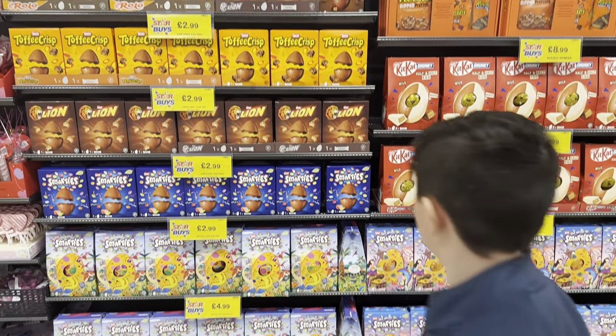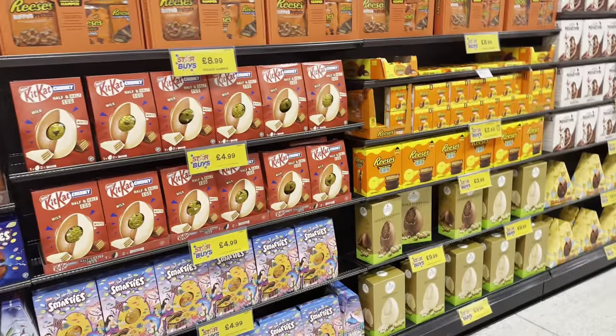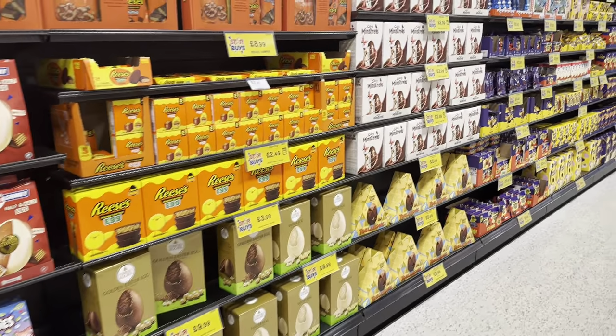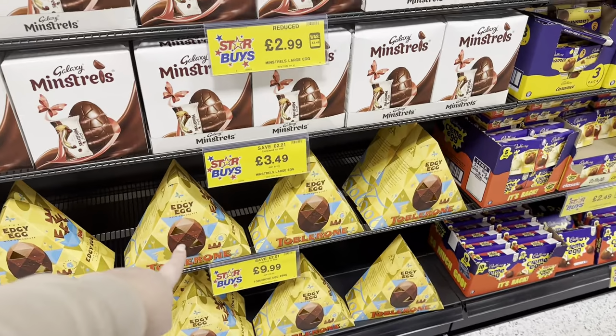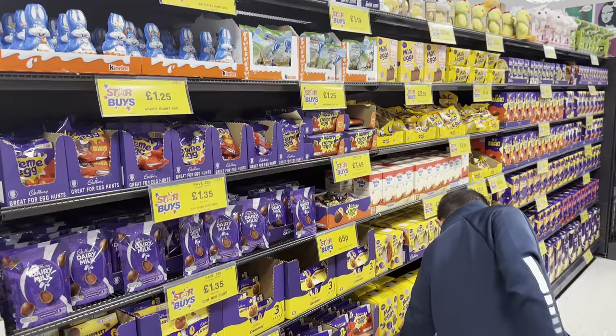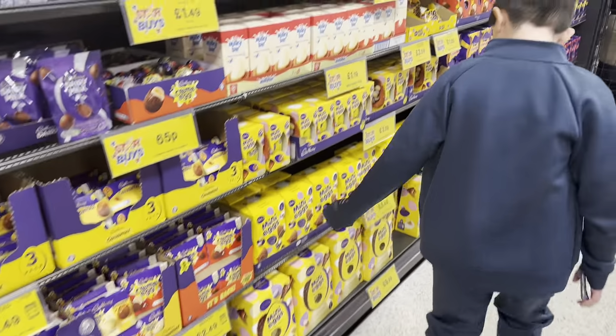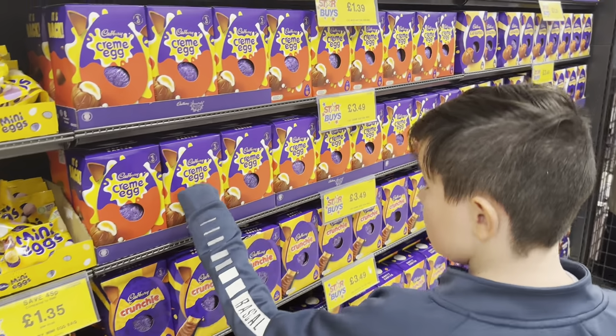What Easter egg are you going to choose this year, Bear? I like, oh, Leo, look, they've got Toblerone. Toblerone or Galaxy is my favourite. Mini eggs. Cream egg.